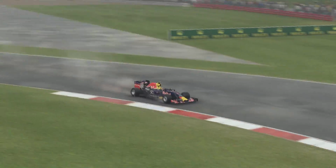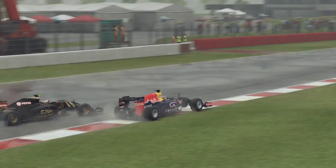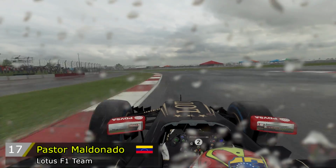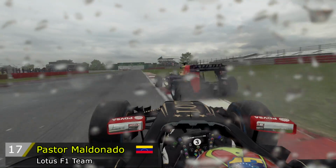But now going on board here with Danny Kvyat, the 3rd place man after being overtaken by Nico Rosberg. Now Kvyat is approaching Maldonado. In fact, that's a huge accident there. Huge accident here between Kvyat and Maldonado. Kvyat almost launching Maldonado into the air. Now going on board, a huge crash there. I don't know how that didn't destroy Kvyat or Maldonado's tyres. Maldonado, in fact, the problem he had was a front right puncture. Not sure how that was caused, but almost being launched into the air. Absolutely crazy here with the AI.